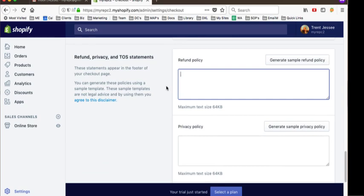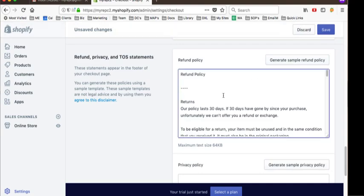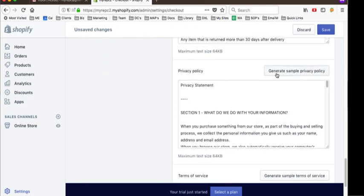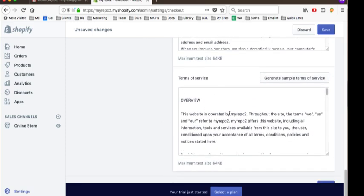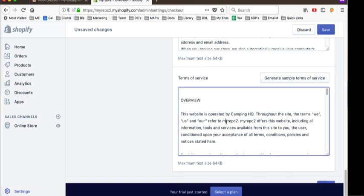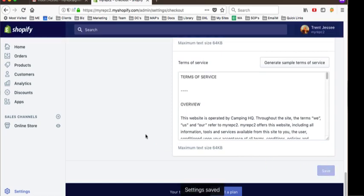Come in here and put in those legal pages and that text. If you want to have Shopify just generate it for you, click on Generate Sample Refund Policy, and boom, there you go. Pretty simple. Same thing here for the privacy policy and the terms of service. And if you need to customize it, you can go through and customize it afterwards. That's just an example, not my site, but just showing you. When you're done, you can click on Save. That's the only major section in there that you would need to be concerned about at that time.